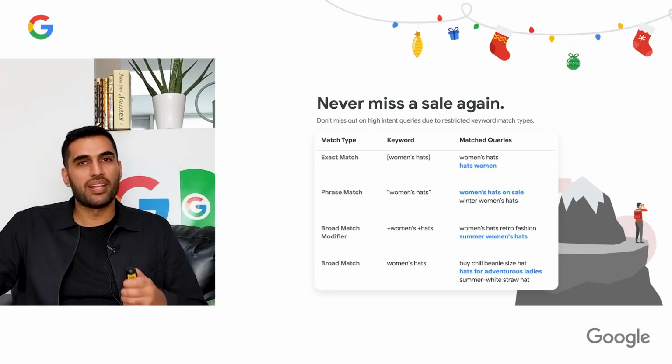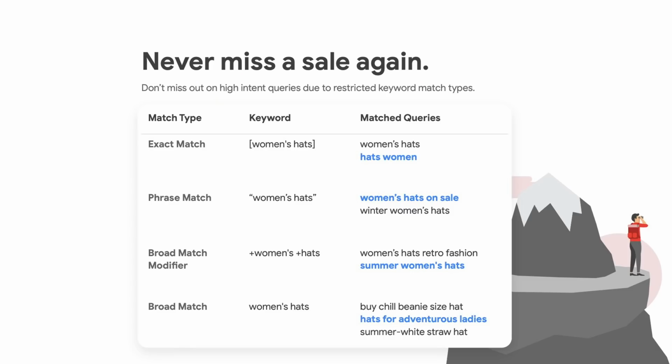Just want to warm up a little bit with match types. If you know the four match types we have at Google, it's exact, it's phrase, it's broad match modifier, and it's broad match.